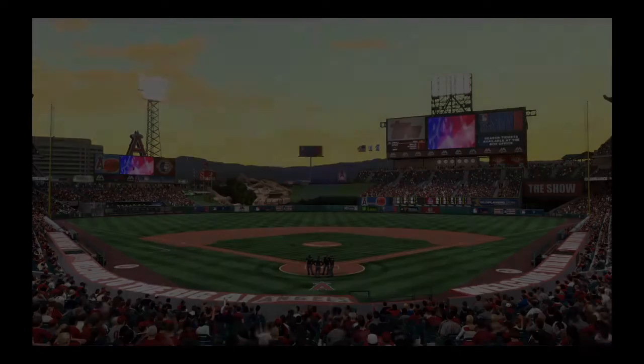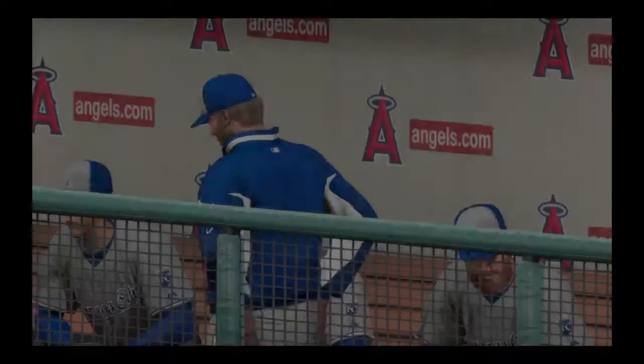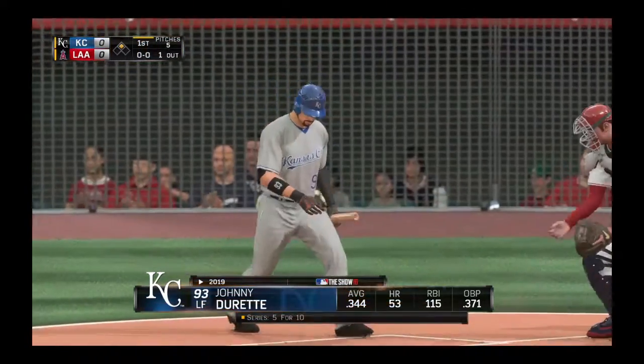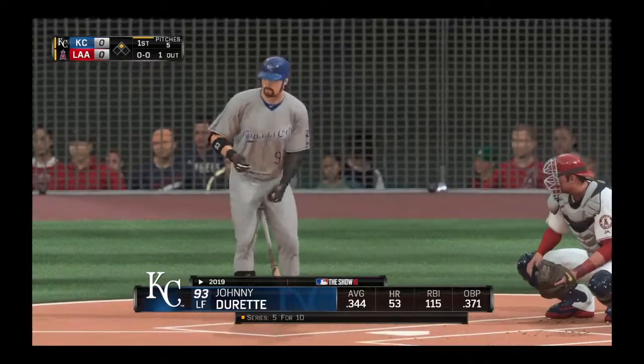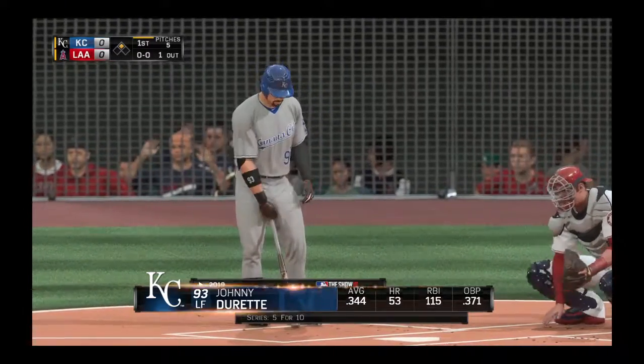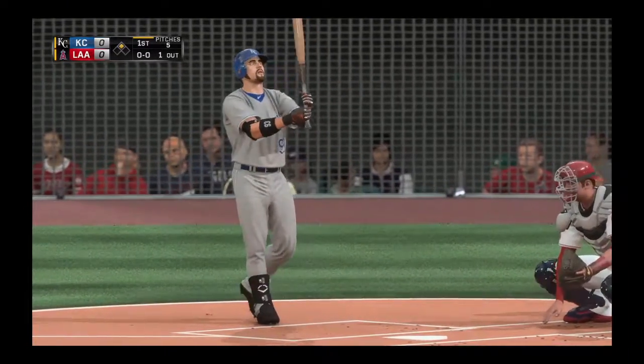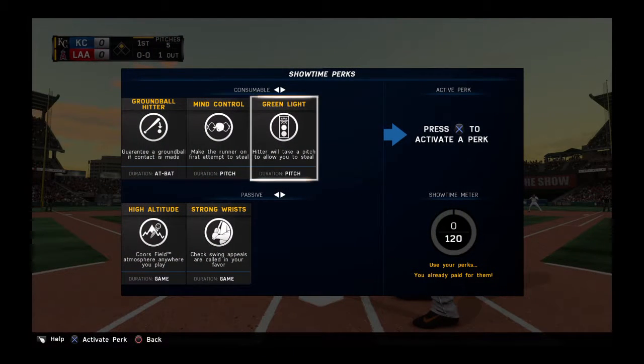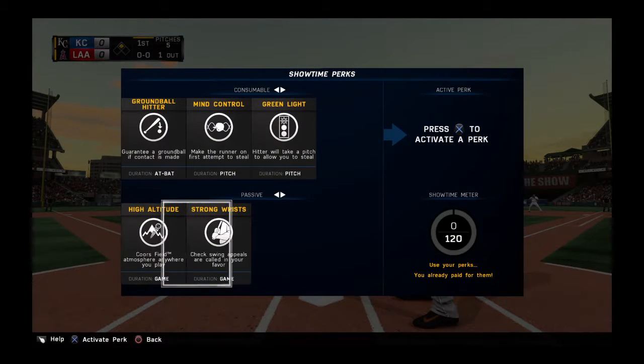All right, welcome back. Saturday night baseball now from Southern California at Angel Stadium of Anaheim. Tonight it's the third of this four-game weekend series between the Kansas City Royals and the Los Angeles Angels of Anaheim. Left fielder Johnny Durant will stand in, and he was a big part of the win last night as he contributed 3 hits to his guys' effort.